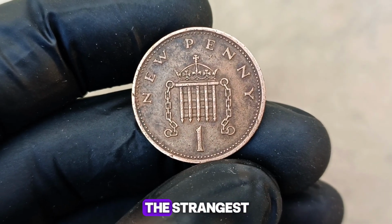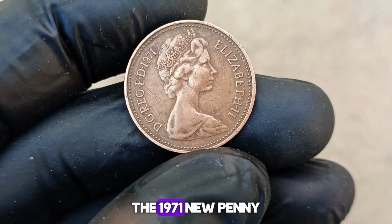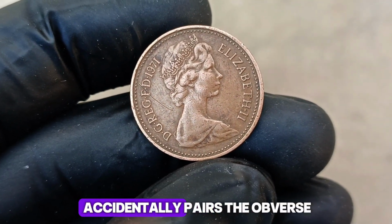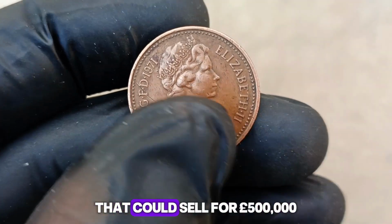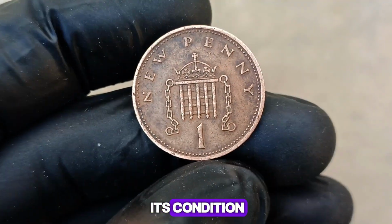Next, we have one of the strangest and most mysterious varieties, the 1971 new penny mule error. A mule error happens when the Royal Mint accidentally pairs the obverse die from one coin with the reverse die from another. We're talking about a coin that could sell for £500,000, maybe more, depending on its condition and the uniqueness of the strike.